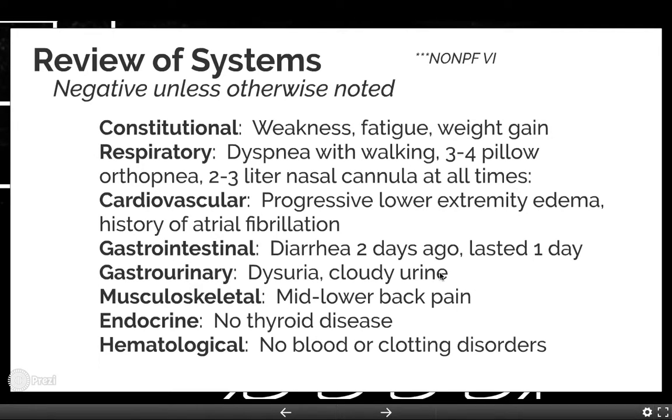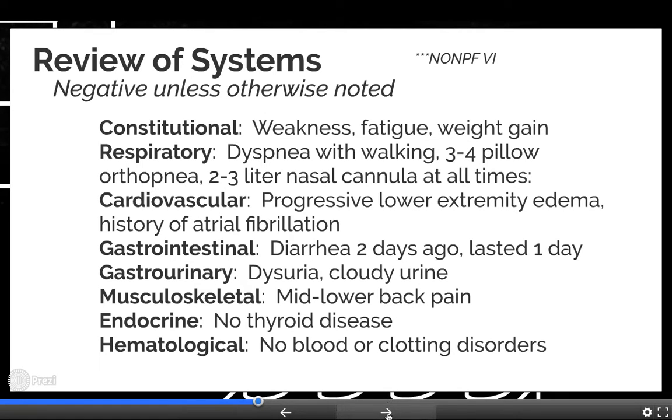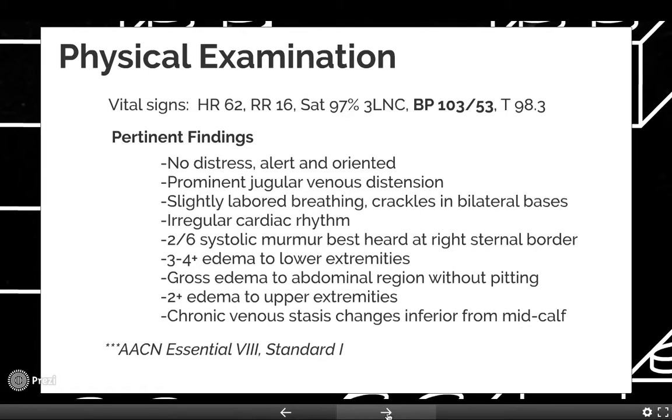Cloudy urine, some pain with that as well as the back pain. No history of thyroid disease or other hematological issues.